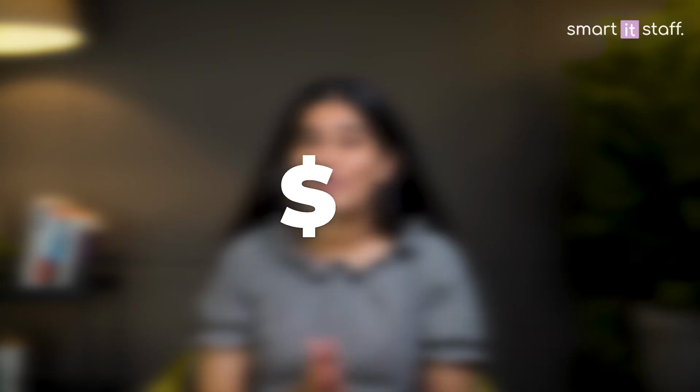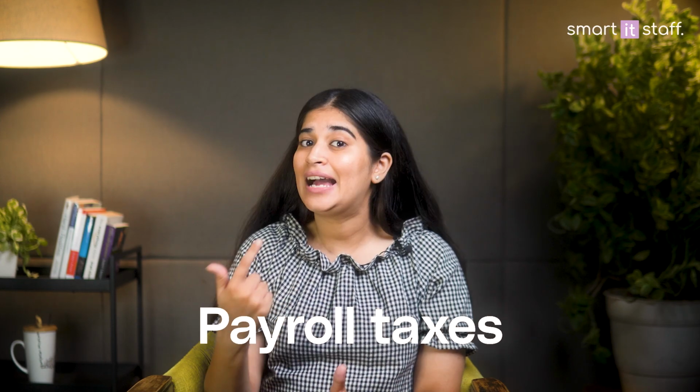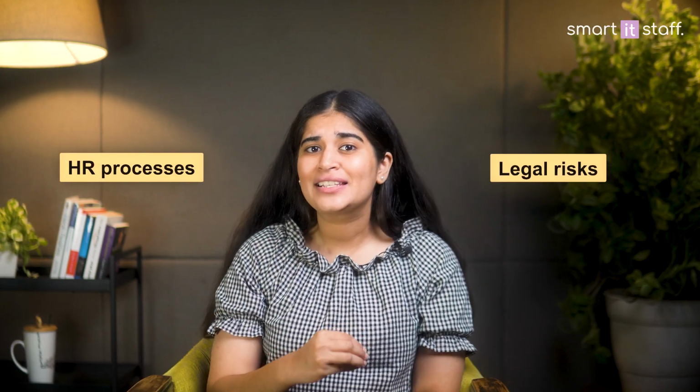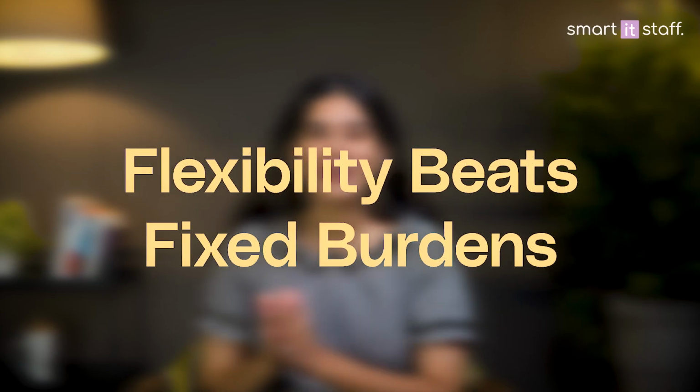The true hourly rate iceberg. Let's say an agency charges $40 an hour. All of that does not go to the developer. Here's where the actual money goes. The developer takes typically around $28 per hour, while the remaining $12 covers payroll taxes, administration, insurance, and compliance costs. All those management headaches you no longer have to worry about. And yes, handling HR processes and legal risks isn't just a convenience. It's a strategic move that keeps you out of regulatory storms and lets you focus on the product and not paperwork.